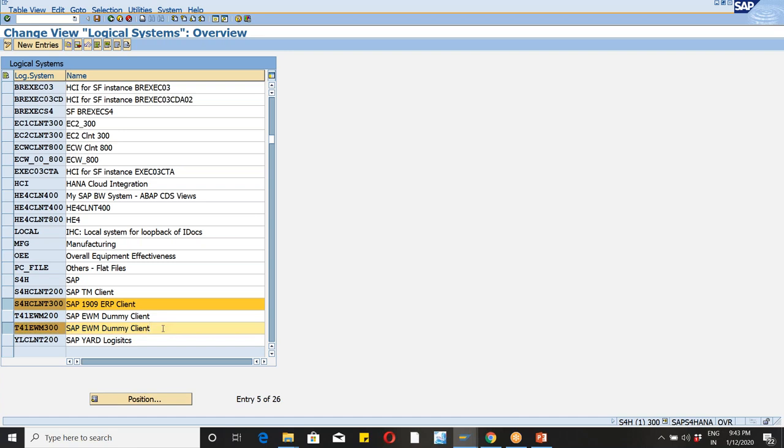We can see the transfer between both systems is happening every 11 milliseconds, which we can see over here. So these are all the basic settings which would be done.